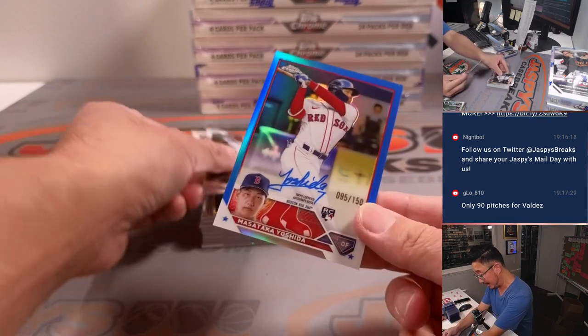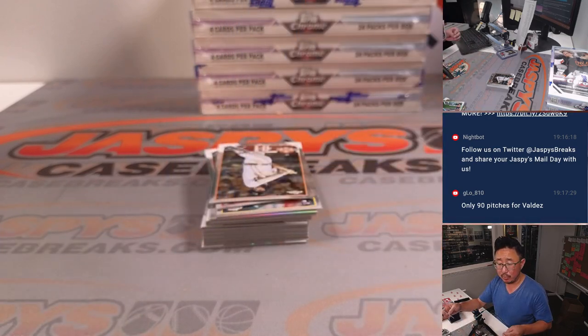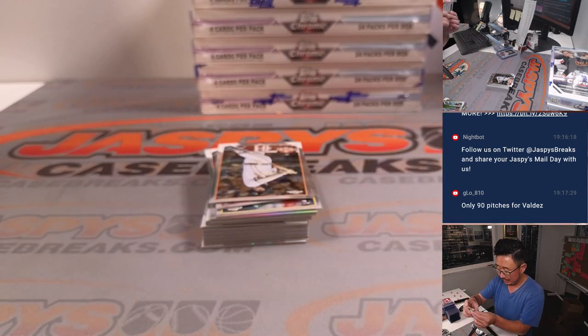And we got Masataka Yoshida autograph, blue auto, 95 out of 150 for the Red Sox. John, some nice color there.